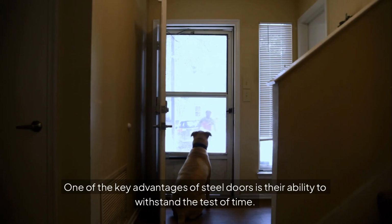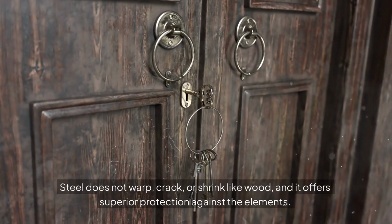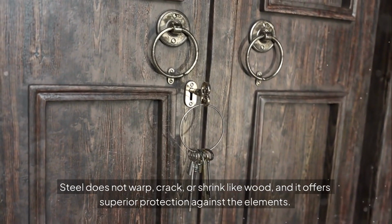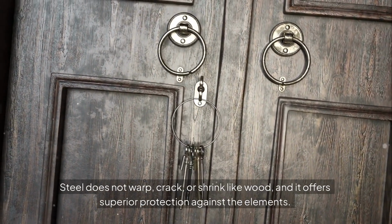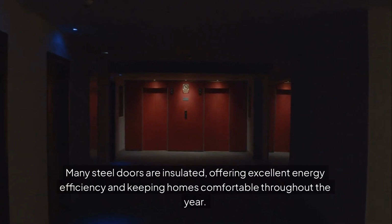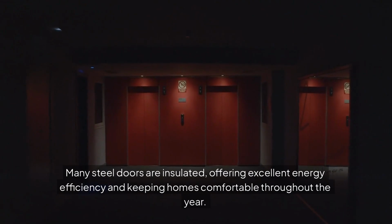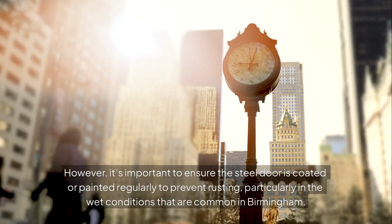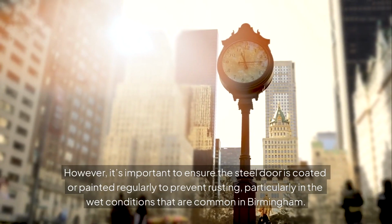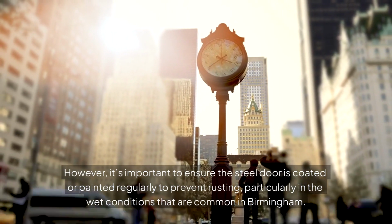One of the key advantages of steel doors is their ability to withstand the test of time. Steel does not warp, crack, or shrink like wood, and it offers superior protection against the elements. Many steel doors are insulated, offering excellent energy efficiency and keeping homes comfortable throughout the year. However, it's important to ensure the steel door is coated or painted regularly to prevent rusting, particularly in the wet conditions that are common in Birmingham.